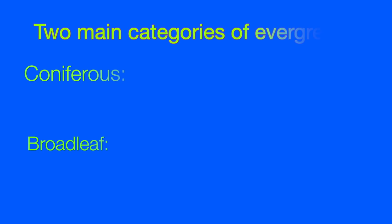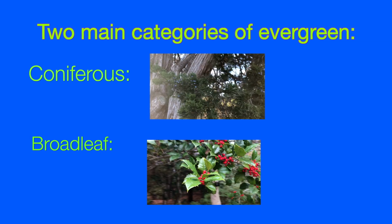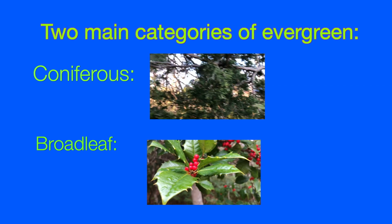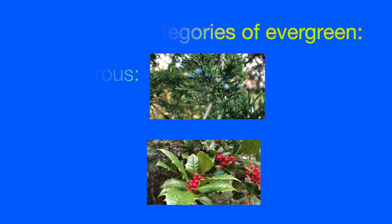It's also important to note that evergreen is a broad classification, and there are many different categories within this classification. The most well-known type of evergreen are coniferous trees, which are defined by having needles and growing cones. These are what I'm going to focus on today, though there are many other kinds of evergreens that do not produce cones or needles, like holly and some oak trees.